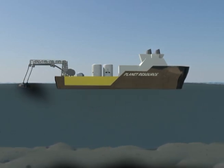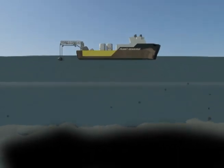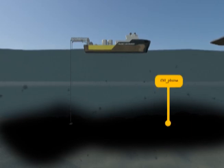Two large slurry pumps perched on booms draw the oil-water mixture aboard. The slurry pumps have been designed to target surface slicks and oil plumes below the surface. The slurry pump's depths range from the surface to approximately 180 feet below the surface, wherever the oil is concentrated.